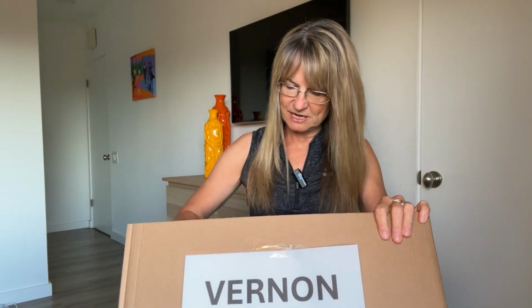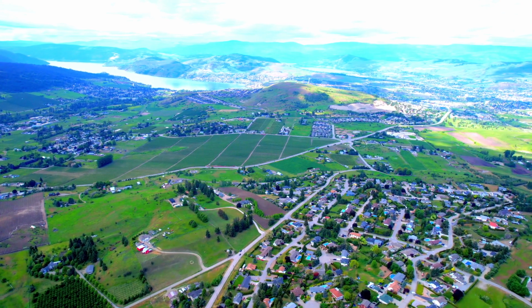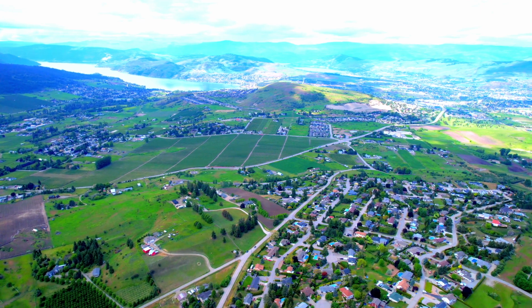Okay, what else is in here? Aha! Christmas hat. Living in Vernon means you'll always have something to do. I mean, again, it's not Vancouver. It's quieter than the larger cities, obviously. However, when we celebrate something, it's pretty big.